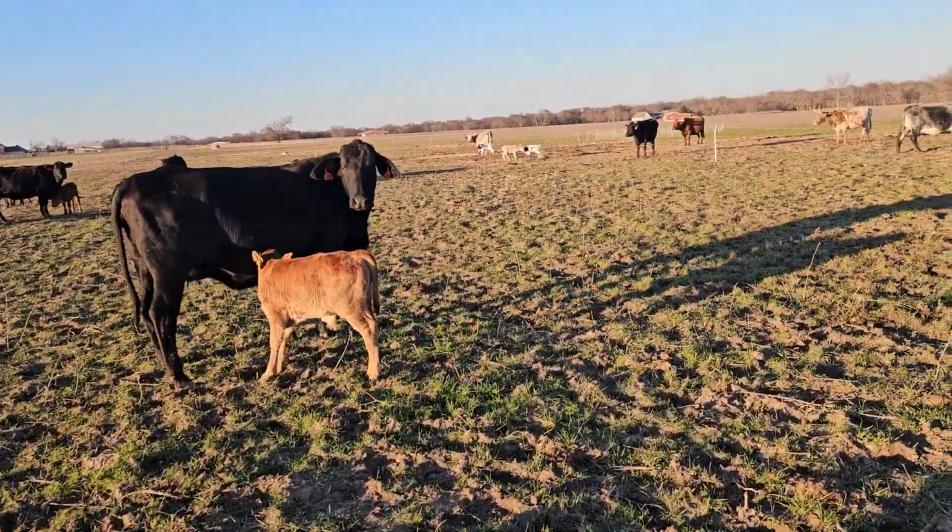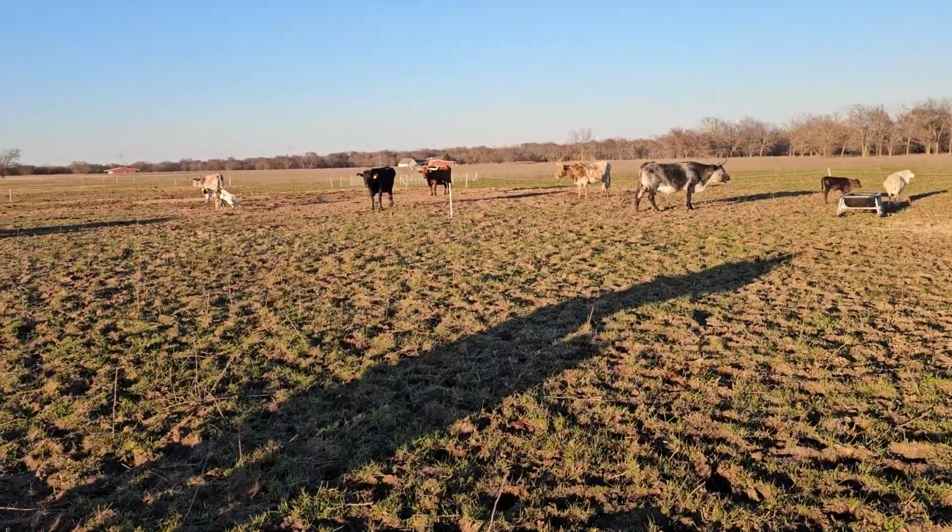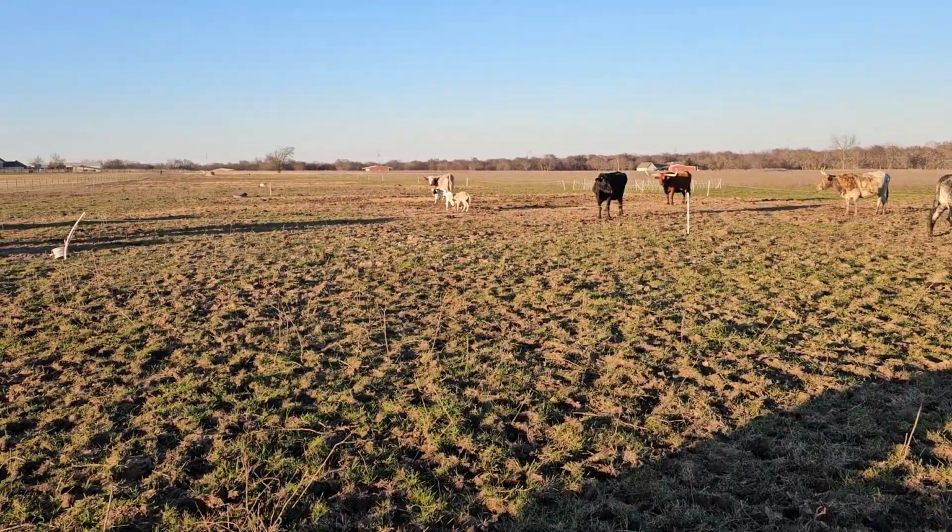I was hoping to get this in a couple months, so the cows are eating fresh grass in springtime, but this is fine. Look at those 2 calves playing with each other.